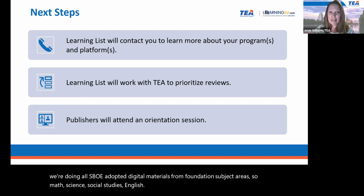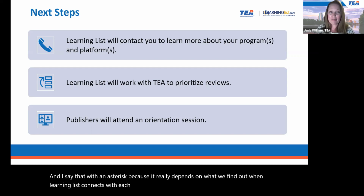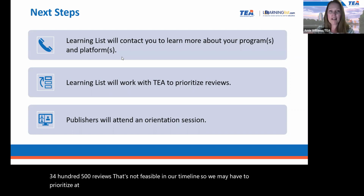And I say that with an asterisk because it really depends on what we find out when Learning List connects with each of you. Because if the answer is that we're going to have to do 300, 400, 500 reviews, that's not feasible in our timeline. So we may have to prioritize at that point. But our current plan is all SBOE adopted foundation subject areas that are digital.